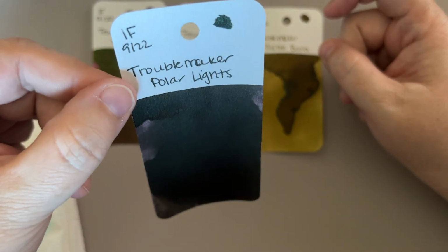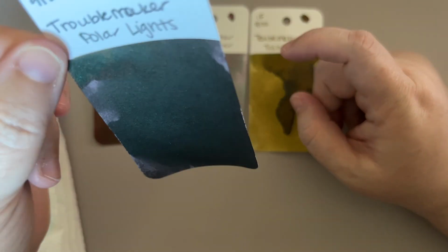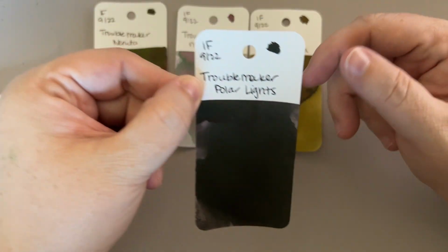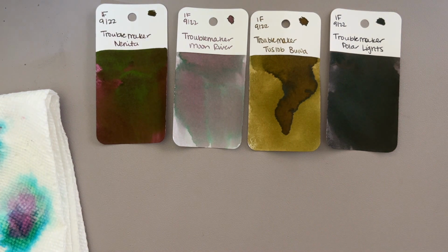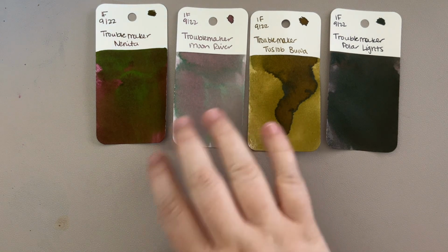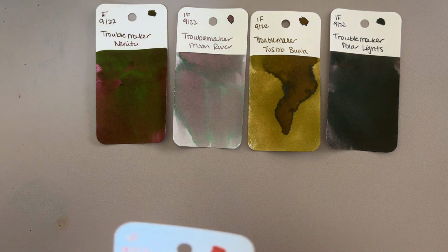I was really surprised once it's dried. So it is purple, it's got a black sheen on it, and then this pretty green shimmer. I think I need to get a bottle of this because it's gorgeous. I love it. It is my favorite one out of the bunch, although I'm really intrigued by that one. And I usually just love that sort of color. Honestly, I like all of these.